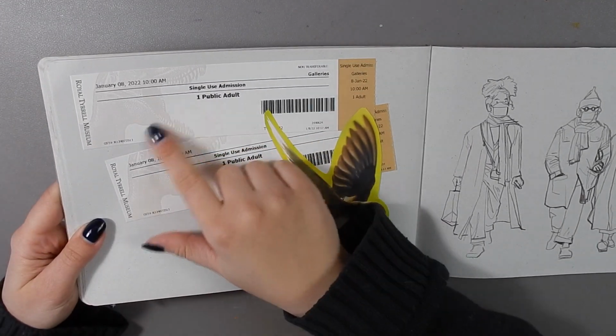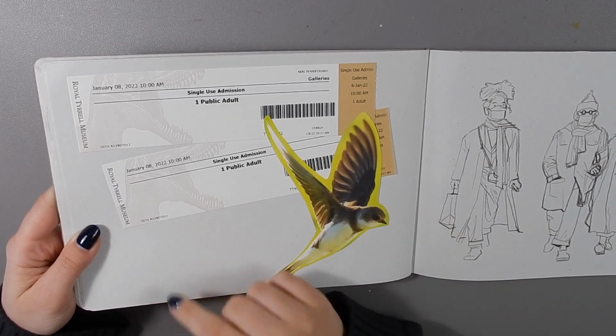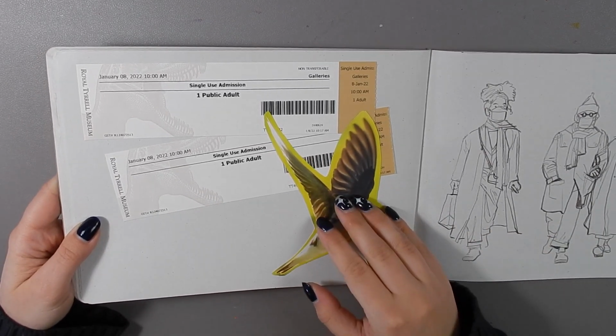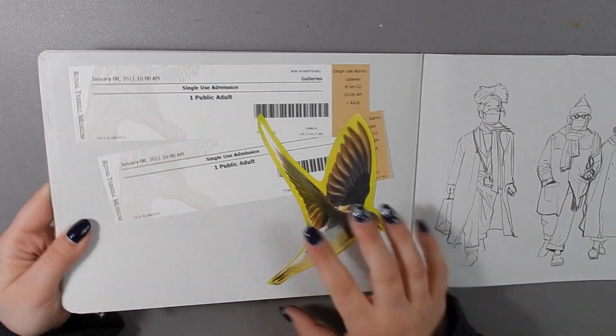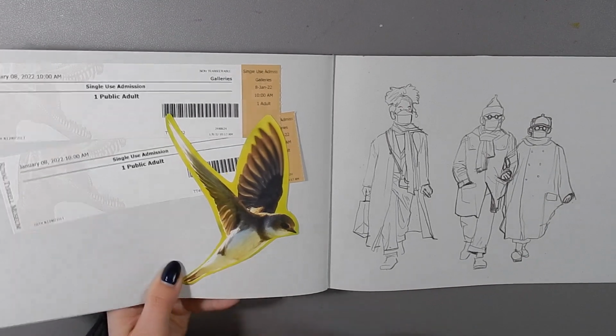These are the tickets for the museum. It's actually sort of funny, on my list of things to do for the nebulous future is to actually redesign the tickets. I haven't done that yet, so if you come to the museum, you get a ticket like this with a dinosaur on it.